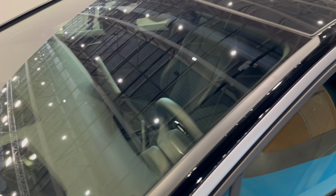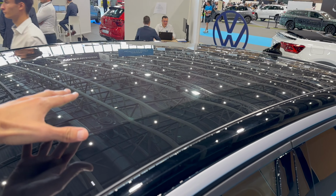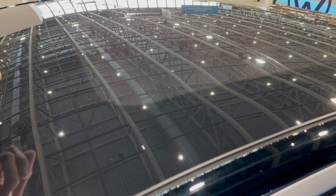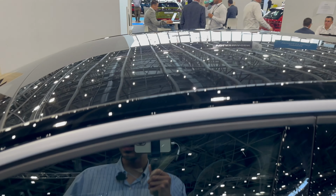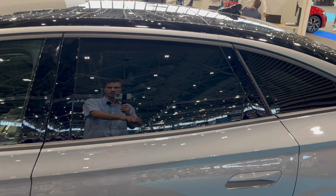And moving to the top, we have a banner roof, but it's not openable, and this is electronic, so it has crystals inside. There's a layer of crystals, and you can electronically switch it on or off, so you can let more light inside or less light, but it's never fully transparent. Now we have tinted windows on the rear.